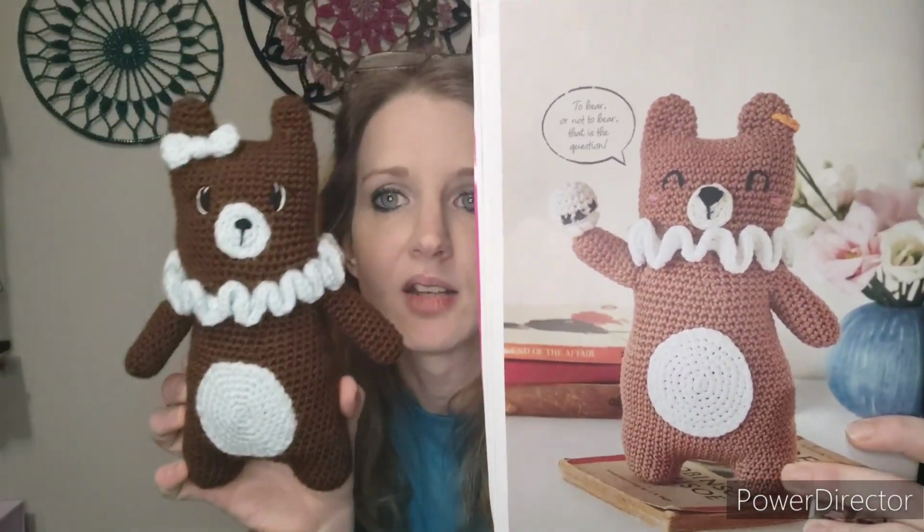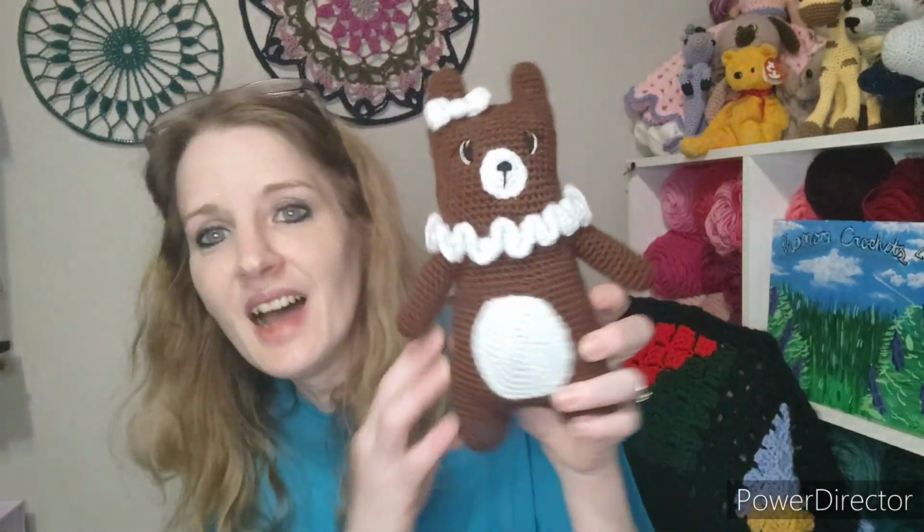And they did brown and white, and then here is mine. So I made mine a Shakespeare girl. That's what I did, and I love her so much. Now she looked a little funny. For some reason her ears just look different than what theirs did. So I did make that little bow, just to make it look a little bit better.